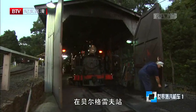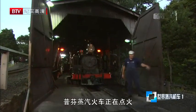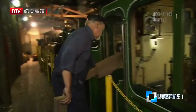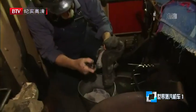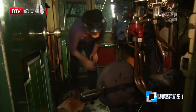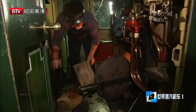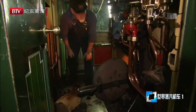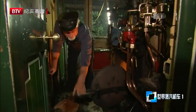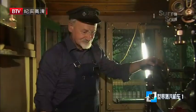In Belgrave Station, Puffing Billy's locomotive engine is being fired up. That's it. Then we'll be right.